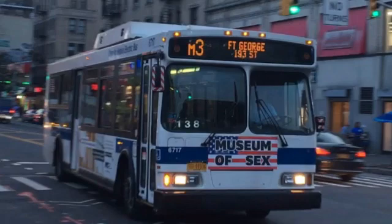Next stop, St. Nicholas Avenue and West 130th Street. This stop is St. Nicholas Avenue and West 130th Street. Next stop, St. Nicholas Avenue and West 133rd Street. This stop is St. Nicholas Avenue and West 133rd Street. Next stop, St. Nicholas Avenue and West 135th Street. Transfers available to B, C trains and BX33. This stop is St. Nicholas Avenue and West 135th Street.